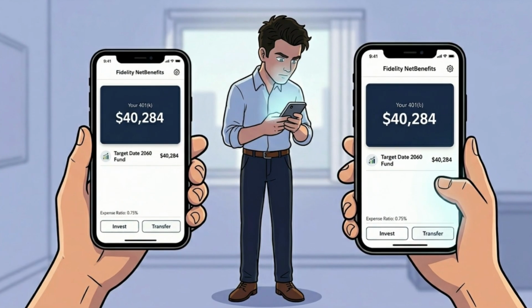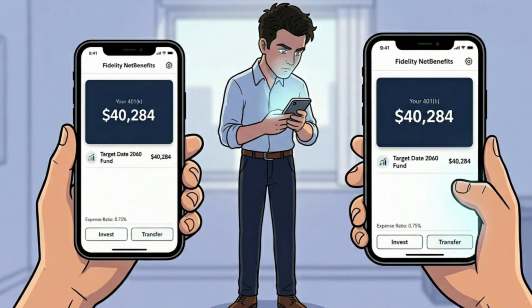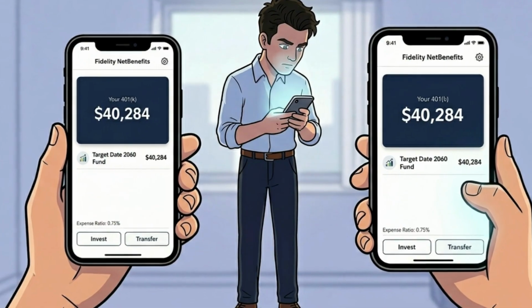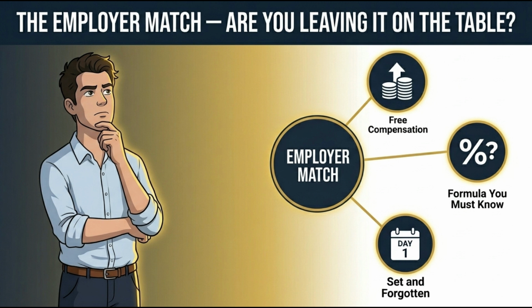Log in to your 401k portal. Find the fund you are in. Find the expense ratio. If it is above 0.20%, there is almost certainly a lower cost option in the same plan. What the employer match actually is, and whether you are leaving it on the table.